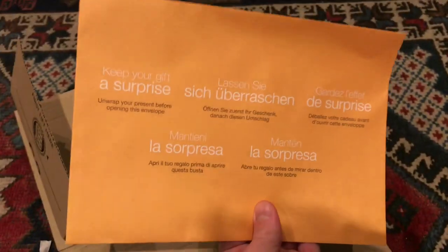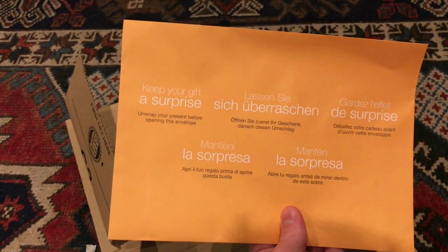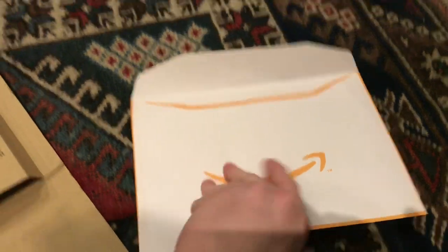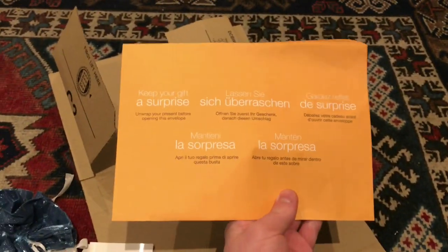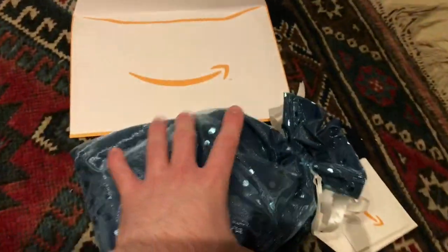So, what's this? It's a keep your gift a surprise. Unwrap your present before opening this envelope. What does that mean? Okay, well, that tells you what it is, I see. So if you receive anything off a wish list that you set up, you get an envelope that says what the item is inside. But if you want the surprise, then you need to ignore that for a moment and open this.